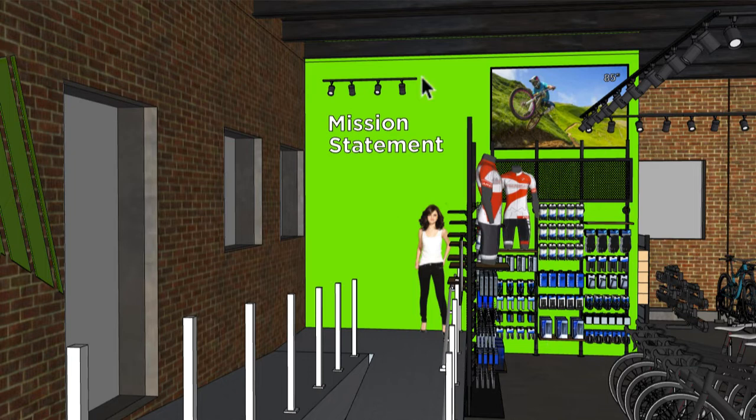But also, there's this wall here that really faces you as you come in the door. And we thought, gosh, that's a great spot. We can't really merchandise on it because it's a ramp, but we can put communication up there. Let's talk about the company's mission and the brand there with some great graphics.